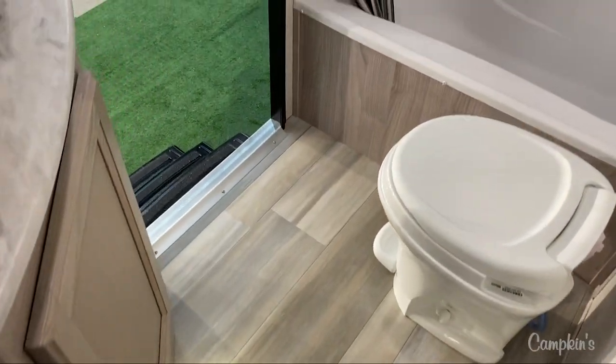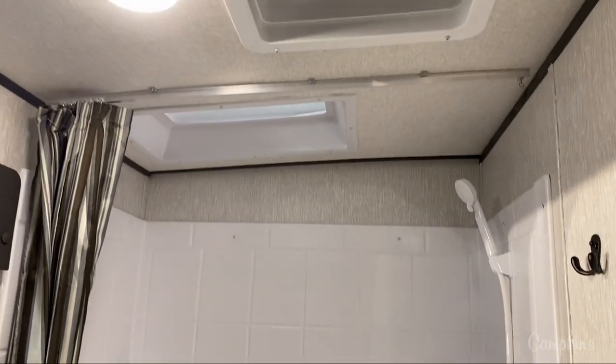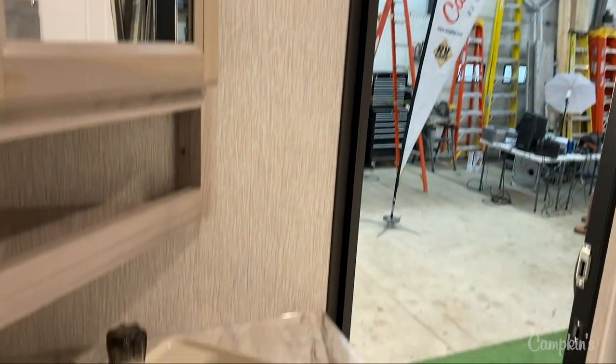So there's that door into the washroom. You got a nice large shower with a skylight in it, and the ceilings are already really, really high. So this is a good trailer for tall people, by the way. Lots of room around the toilet, good sized vanity for storing all the bathroom items, and then a big medicine cabinet as well. And then we've got the bunk beds.